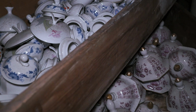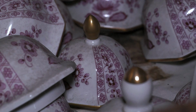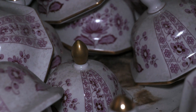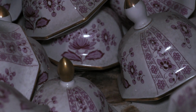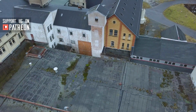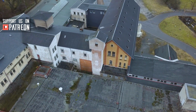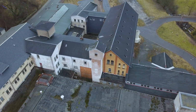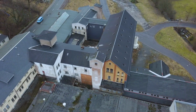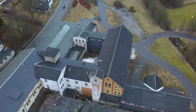But the whole porcelain tradition of this part of Germany is critically endangered, because the Western market isn't ready to pay high prices for these fine pieces of craftsmanship. Instead, porcelain gets imported from the East more and more. So this abandoned manufactory won't be an isolated case.